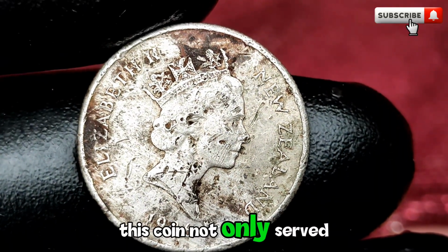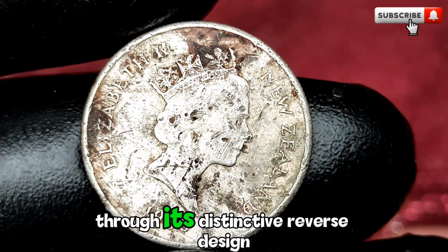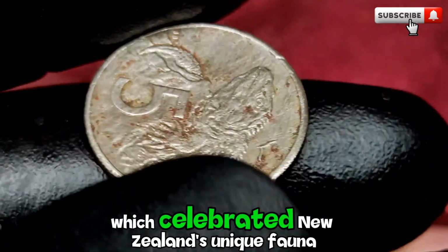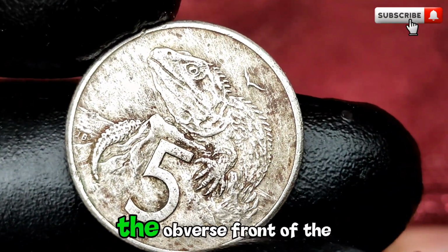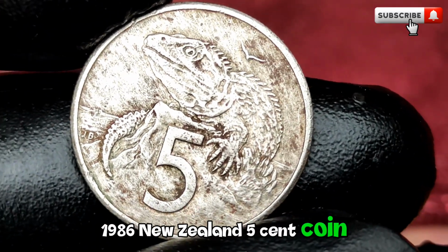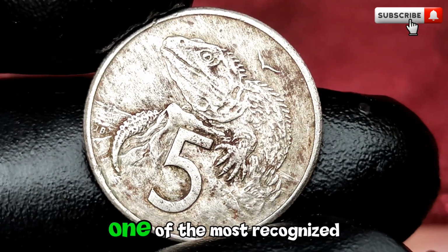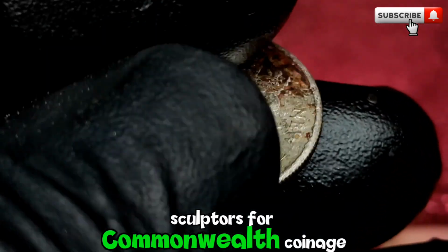This coin not only served as a practical tool in commerce, but also embodied national identity through its distinctive reverse design, which celebrated New Zealand's unique fauna. The obverse, front, of the 1986 New Zealand 5-cent coin features the portrait of Queen Elizabeth II designed by Arnold Machin, one of the most recognized sculptors for Commonwealth coinage.